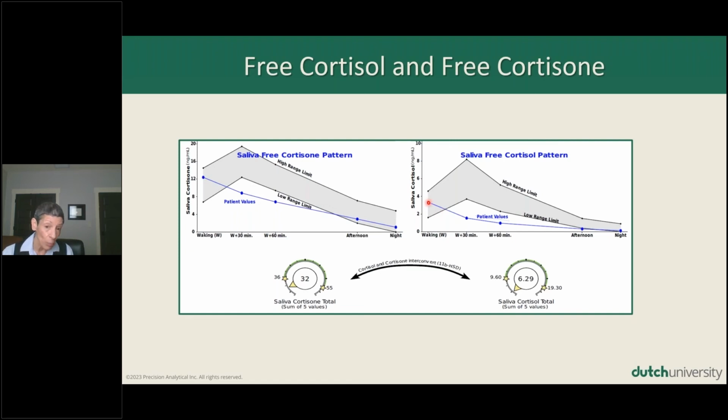This is the second point. This should be the second point. They waited too long to do the first point, and their second point is negative. But overall, you can see that this is a low cortisol curve. This is also a low cortisone curve. It's a little better than this one, and we're going to talk about that in a little bit.